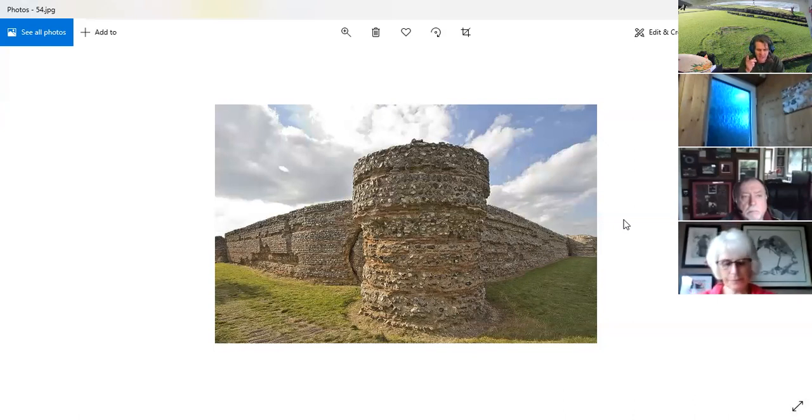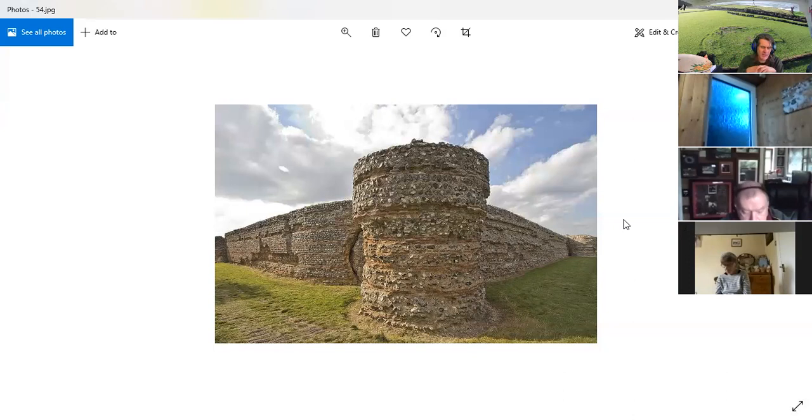But nevertheless, it was abandoned. It was completely abandoned. The reason why the walls are so intact is because they were abandoned, like most of the Saxon shore forts. Richborough, Portchester, there was a later use. Kent as well, there was a later use. But these sites were completely abandoned, never used again. And this is why the walls are so intact there.